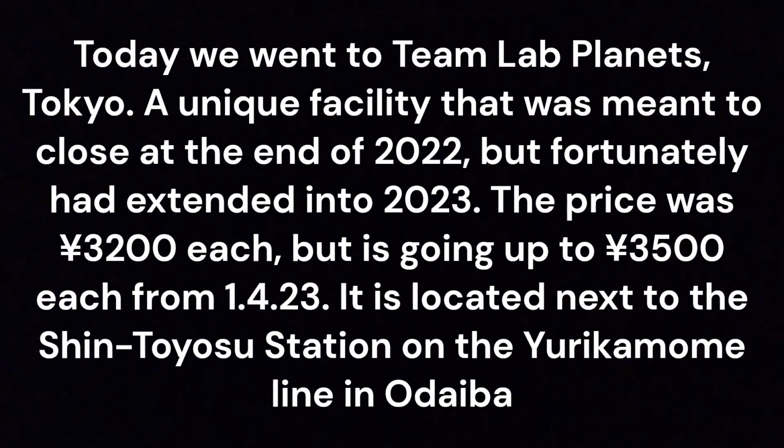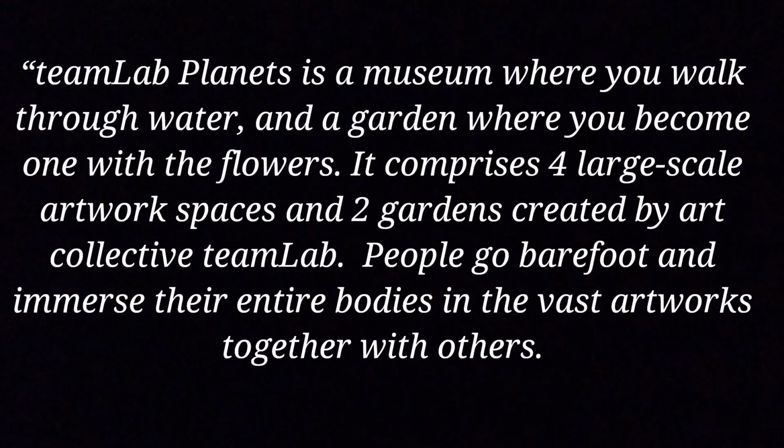Immerse your body, and with others, become one with the world. In this museum, you will walk barefoot as you experience the artworks with your entire body. Your feet will get wet in some spaces. Please take off your socks and tights in the locker area. In some areas, water depths are knee-deep, even for adults. Please roll up your pants.